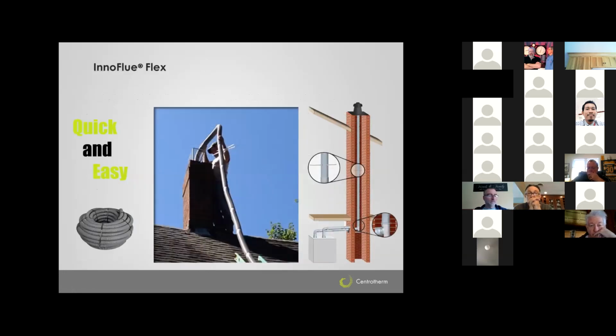One of the product offerings that has been popular and will continue to be is this thing called InnoFlue Flex. It's flexible pipe, and it's being used in chimney chases and B-vent chases. Instead of making a bunch of joints as you pass various lengths up or down, you can just drop it down or pull it up, depending upon which is easier.